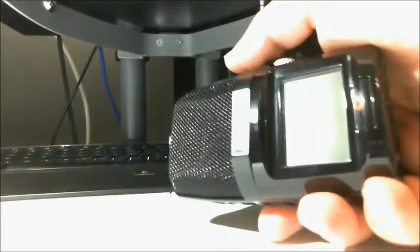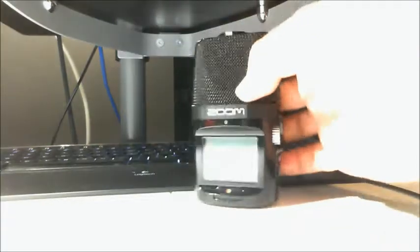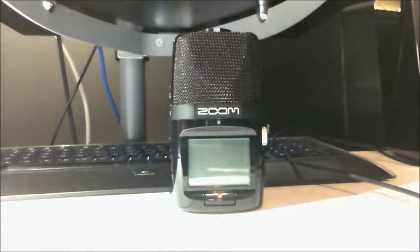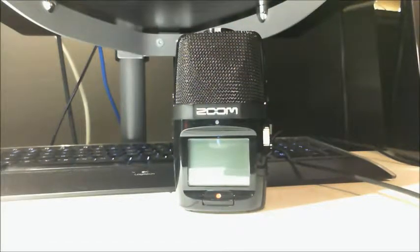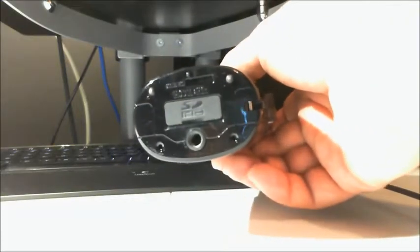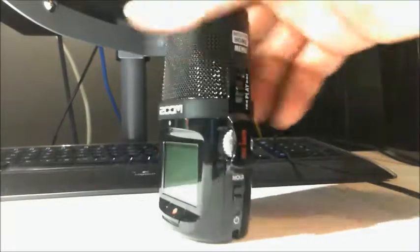But as you can see, I like it also because it's a nice small recorder. It doesn't take up a lot of room in your hand. It's not obtrusive. I have a case that I keep all my recorders and all my audio equipment in, and it doesn't take up a lot of space in my case. It does have your SD card slot. It has a tripod adapter on the bottom.